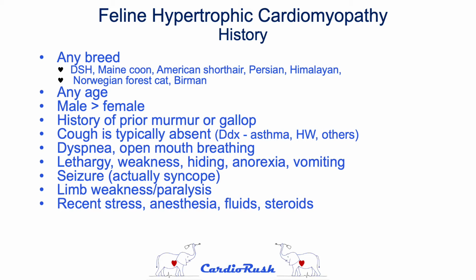Virtually any breed can get hypertrophic cardiomyopathy, although there is a predisposition in certain breeds, and it can happen at any age. For the development of congestive heart failure or arterial embolism, male cats seem to be predisposed over female cats. Many cats that present with heart failure or a clot have a prior history of a murmur or a gallop, and cough is typically absent from cats that have heart failure unless they have pleural effusion. So cats with cough should be thought to be more likely to have asthma or heartworm disease or a lung tumor or some other problem.